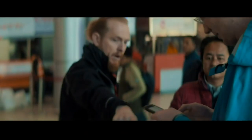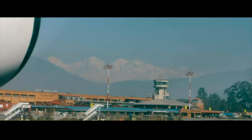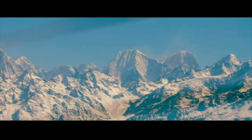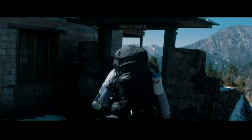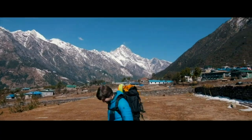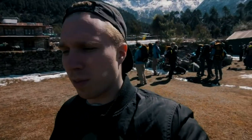Feeling good. We're about to go to Lukla. Hey guys, we just landed in Lukla. Now we are about to start trekking after we have some tea and get ready with our Sherpas. Smooth landing actually here at Lukla. Had a little turbulence. Other than that, it was fine. Wonderful day.